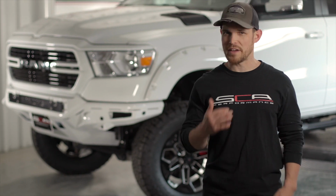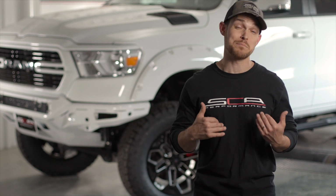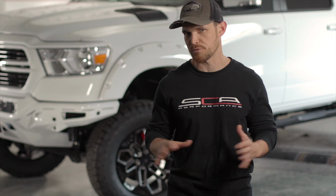With all the options available for purchasing a lifted truck today, one of the questions that I get asked most frequently is, what separates SCA Performance from the competition? My first answer is always package exclusivity, which means that each component on this SCA Ram Black Widow has been intentionally selected by SCA, designed in-house, and either manufactured here or private label manufactured for us.